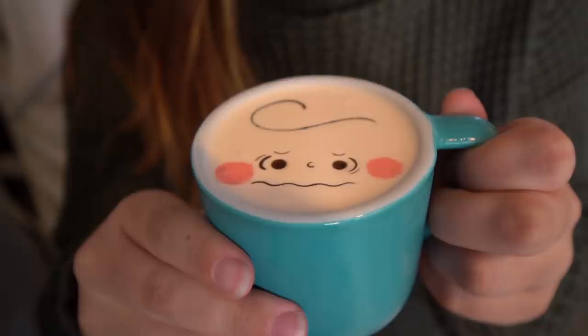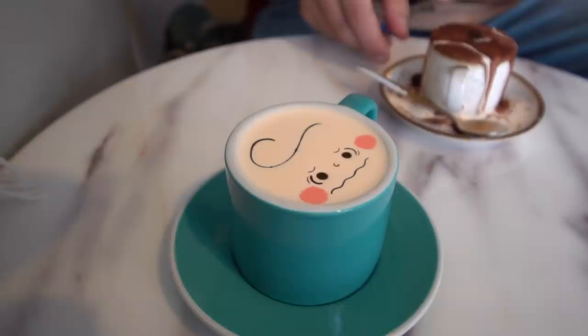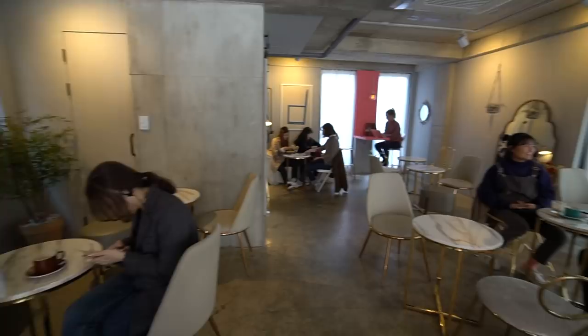Okay, time to try this Charlie Brown cup of coffee and we'll give it a taste. Oh my God, that's like mocha ice cream. Wow, that tastes amazing. It's really cold. And I hardly wrecked Charlie Brown's face. That's really nice. Charlie Brown's had better days. Poor Charlie. Oh no. Finished off with our coffees.